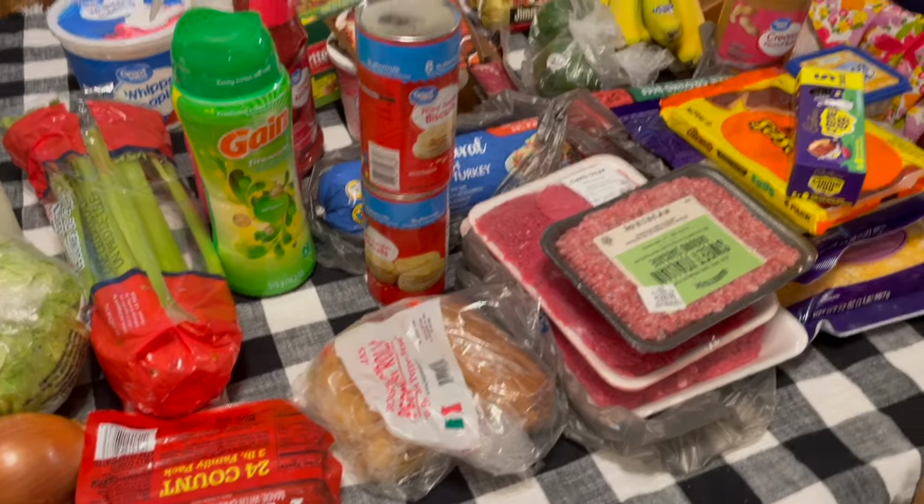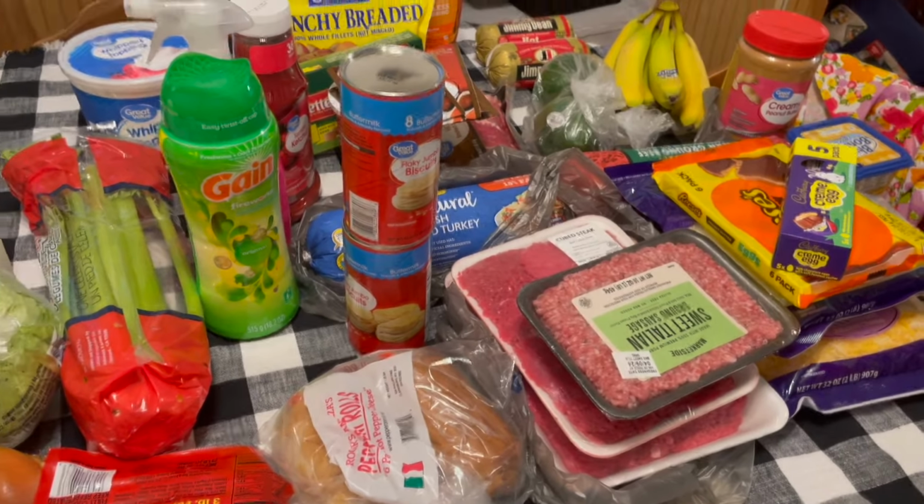Got home, got everything brought in. I'm going to flip this around. Got home, got in, hair got blown to smithereens. Had to pull it up in a braid because it was everywhere, but we made it.